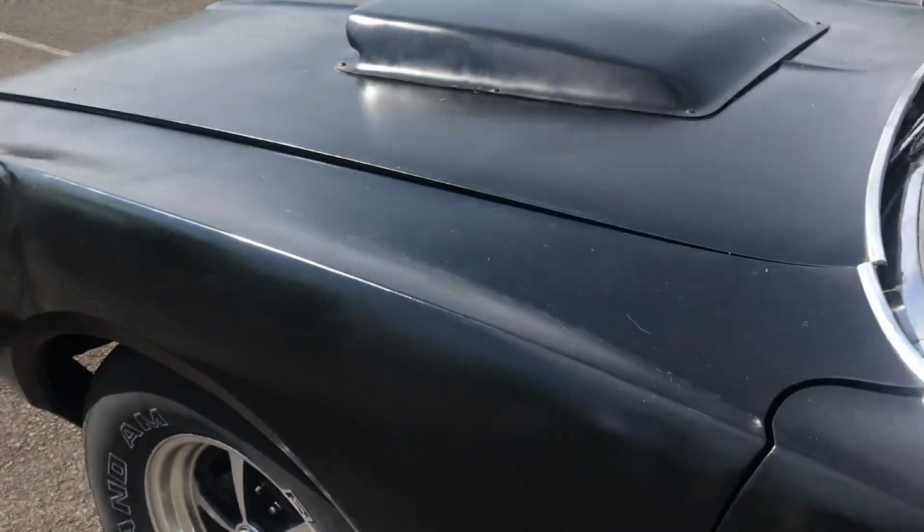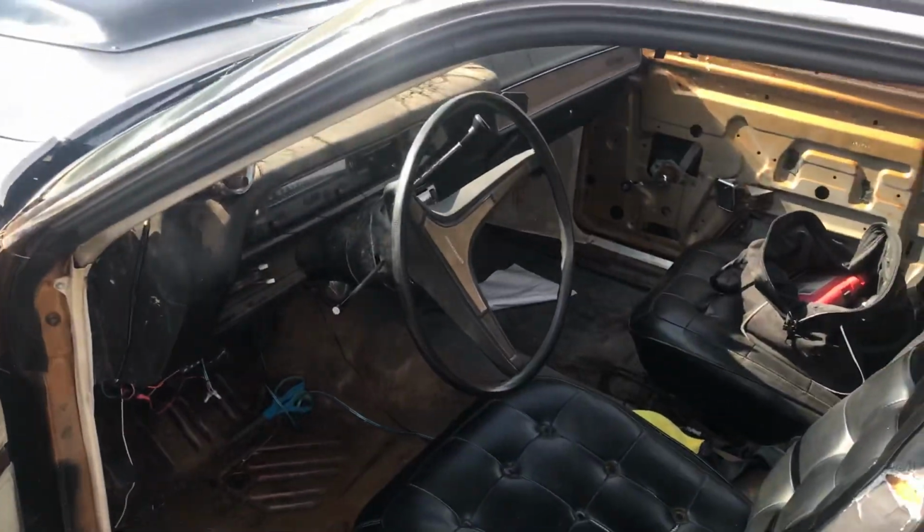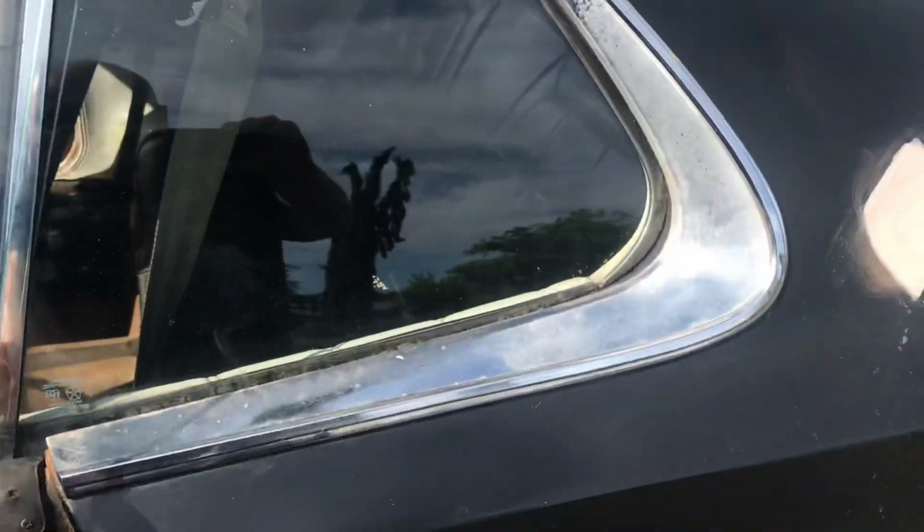And okay, so I'll go ahead and start this up and get some audio of the engine going.